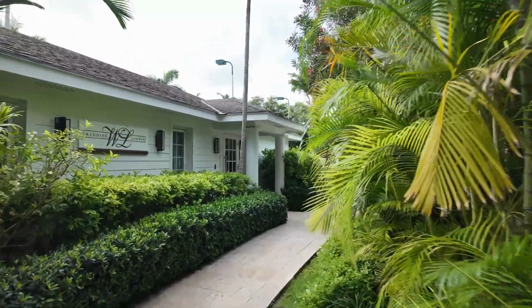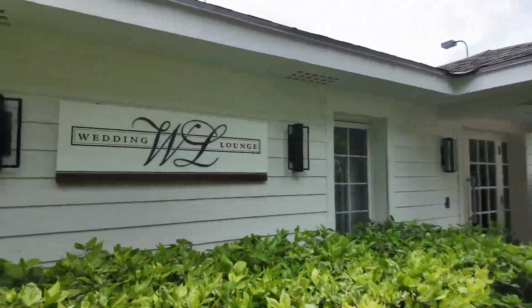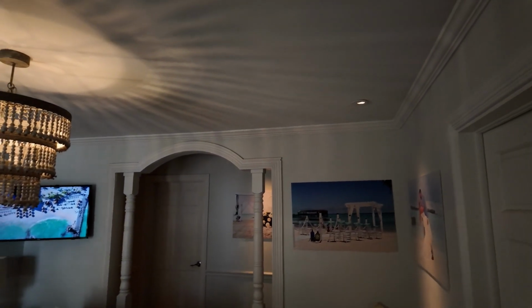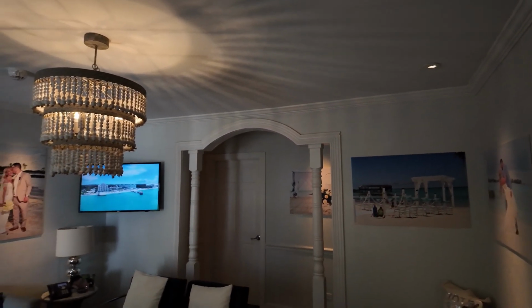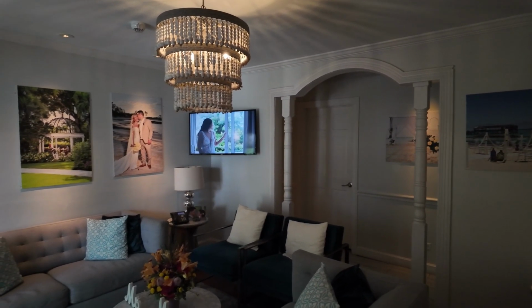Heading around the corner is the Wedding Lounge. Every time we stay at Sandals, we actually see several weddings. It's a great spot to get married. The wedding lounge is where you'll come once you arrive to talk through the ceremony and make all the final arrangements.